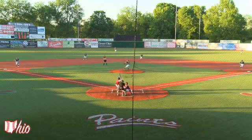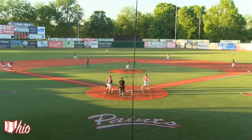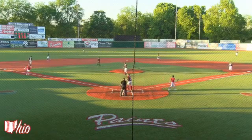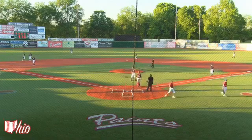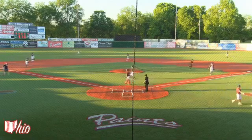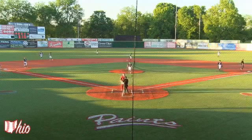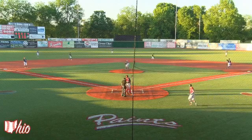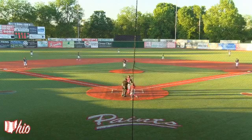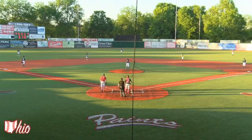Brady takes a big breath. Runner goes. Oh. Ball gets past the third baseman. Couldn't tell if it was just a bad throw or just not positioned right. Goes into left field. Ashton picks it up, throws it home, but not in time, and the game is now tied.